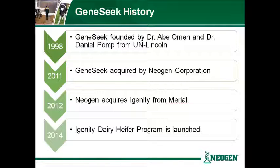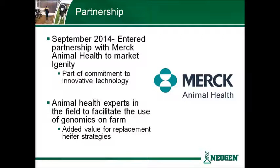And in 2014, we launched a program for heifers and calves. And 2014, also we built a partnership with Merck. It's been very profitable for us. They have the best connection in the field. As Greg was asking me how far you travel, well, I'm only one guy. And Merck has a lot more people in the field, and they can spread the word, and they have a lot better relationship with the customers too, with the dairies.